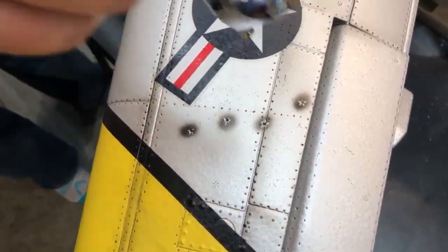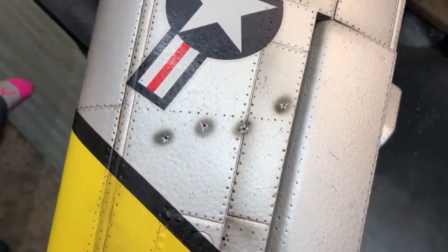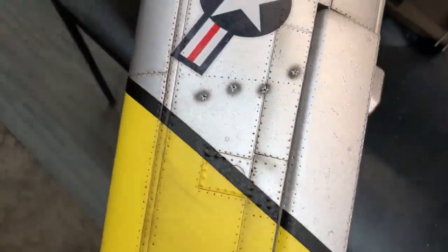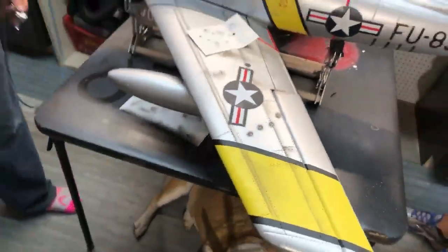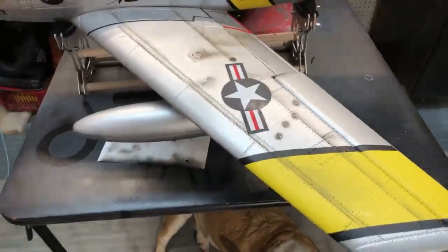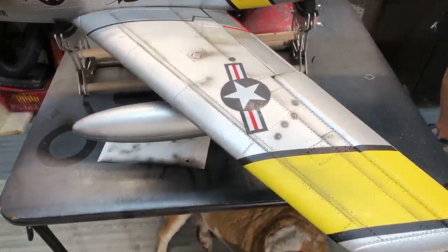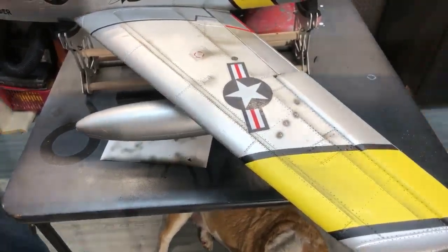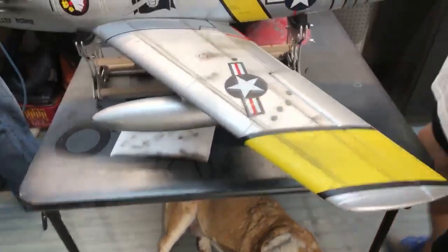I'm just spraying a little bit on there just to lighten them up just a hair. But there you go. Bullet holes. Nothing fancy to them. You can also do gray. A lot of guys will do gray instead of silver, but it's a silver airplane. Let's take the oil, turn the plane over, and show them how to blow the oil down.